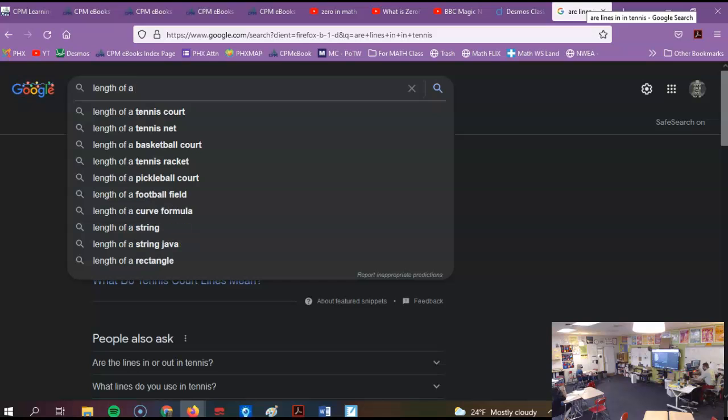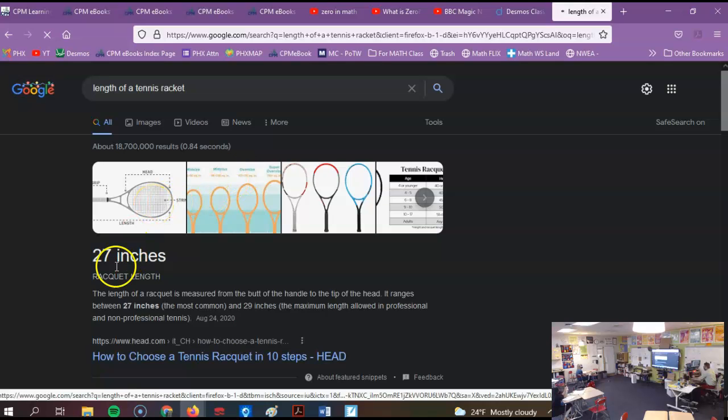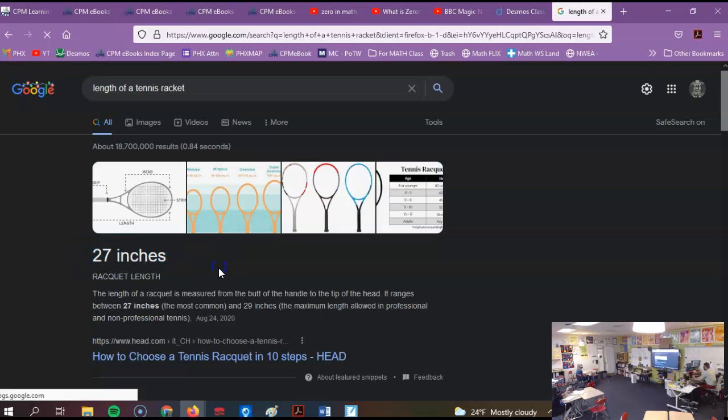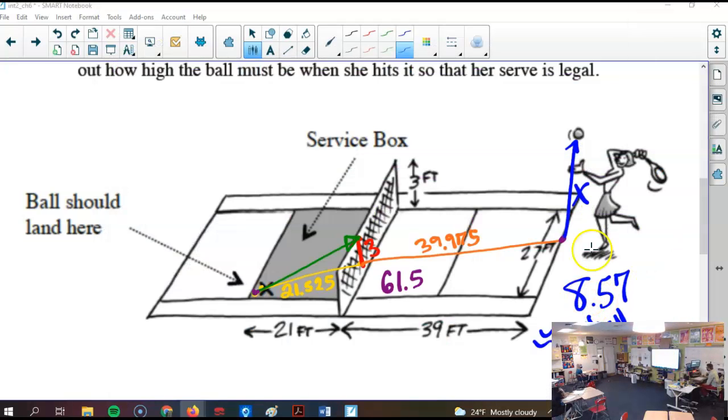Length of a tennis racket. About 27 inches. They think you're supposed to know how to research things. Okay, so then how many feet is that, like two? Yeah, but part of that is counted in the grip.